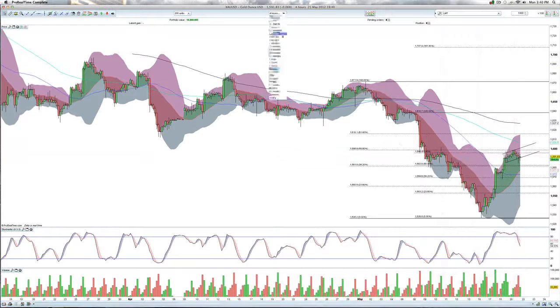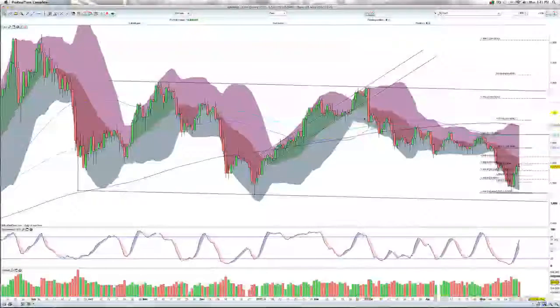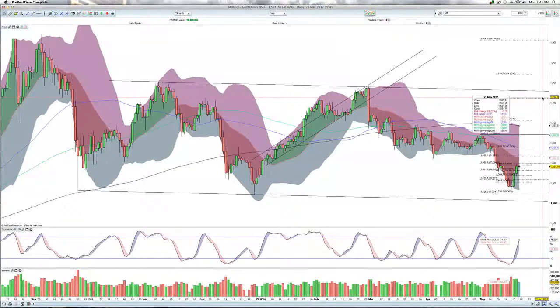Now, again, we are showing a little bit of support here. The buyers came in, two really nice bullish candles here. Again, this is where we're targeting, at least short term, and of course, if we continue to trade on this range, then most likely this is where we're going to be looking at.